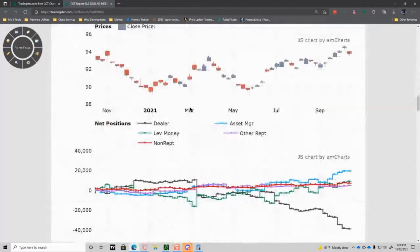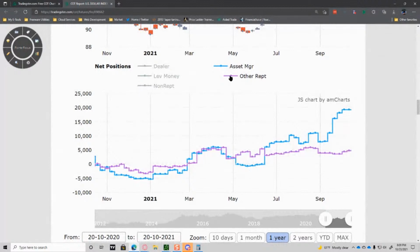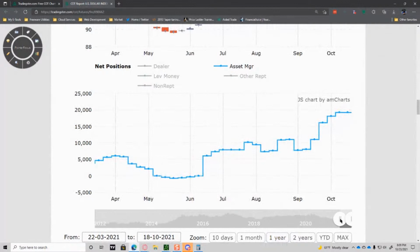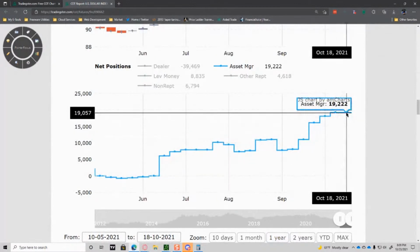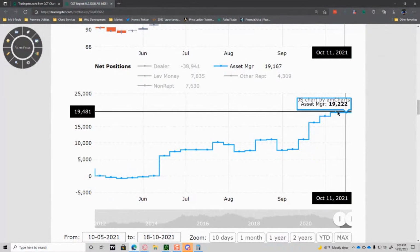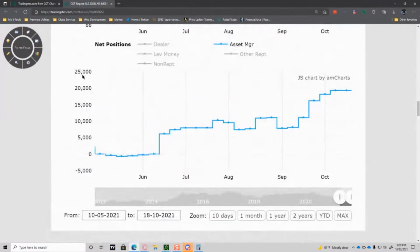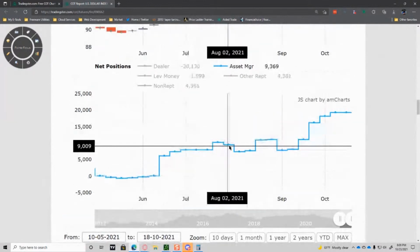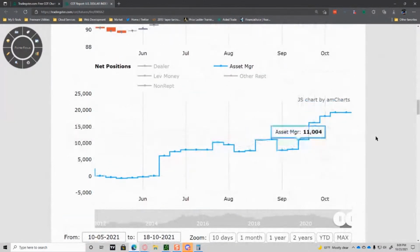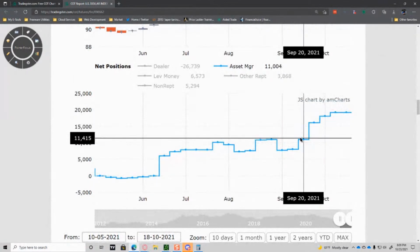Let's just scroll down and see what it looks like, right? Turn off some of these squiggly lines. Almost nothing, huh? From week to week, they went from 19.1 to 19.2. So the change is so small, it's almost like nothing happened at all. But they are net long. They're less than 25,000. I'd say, for the last couple of weeks, we really just haven't seen them do much in the dollar. And I don't think that that's a bad thing.